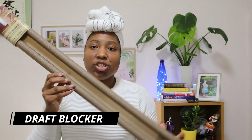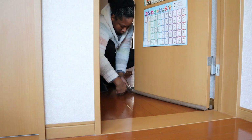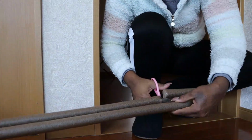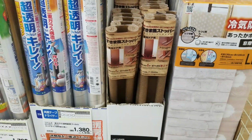Next up is draft blockers. So these draft blockers, we would use them for our door. You just basically slip them under the door and you're good to go. And you can find these at the 100 yen store as well, or any home center.